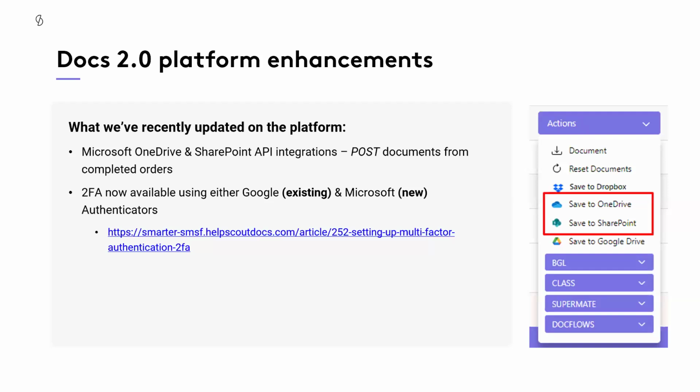The other thing that we did is we effectively rebuilt some of our multi-factor authentication. And one of those key changes as part of that rebuild is we now have the opportunity for you to use either the Microsoft Authenticator, or you can actually use the Google Authenticator yourself.